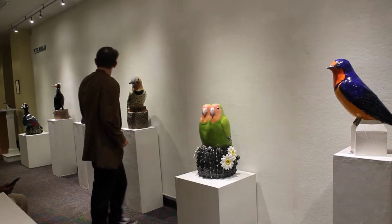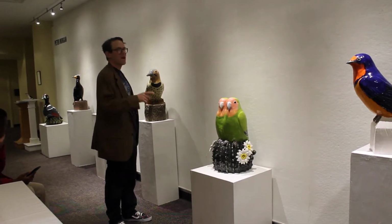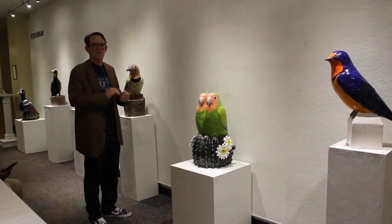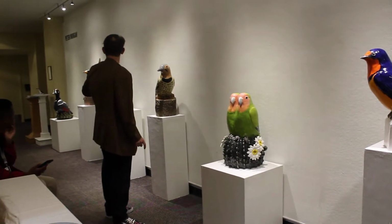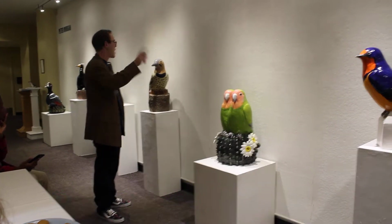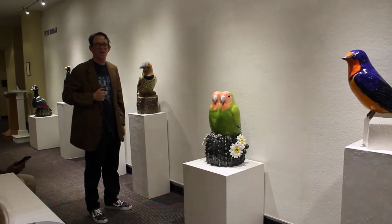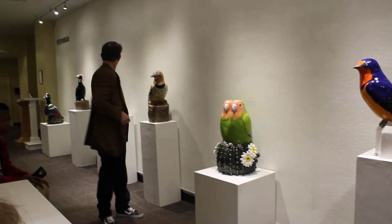So about half of these guys you can find right here in Philadelphia. I would say, well, yeah, no, crested cormorant, northern flicker, and barn swallow. This time of year you can find all of those guys. That one down at the end.